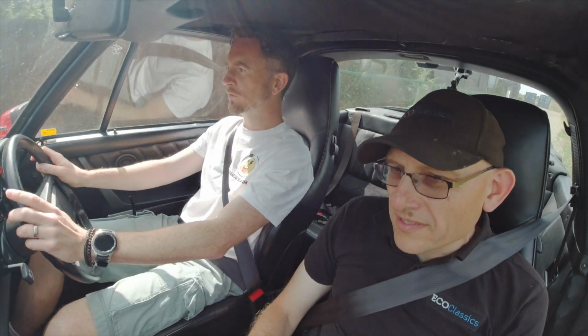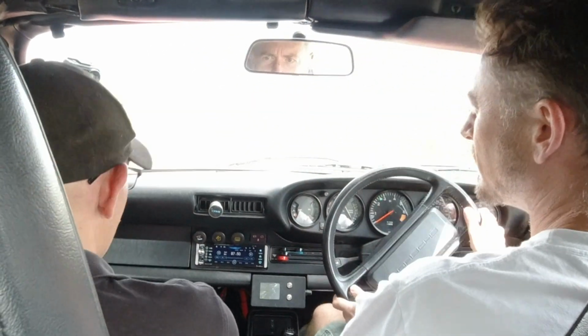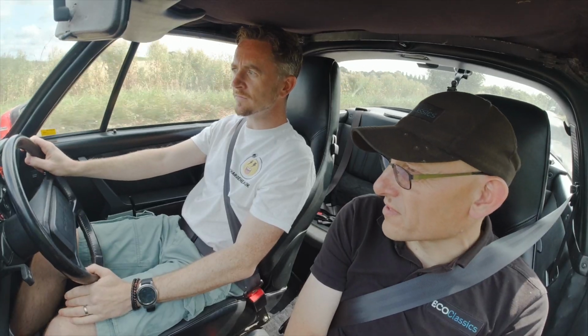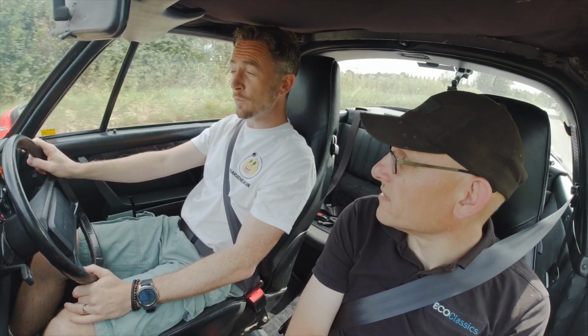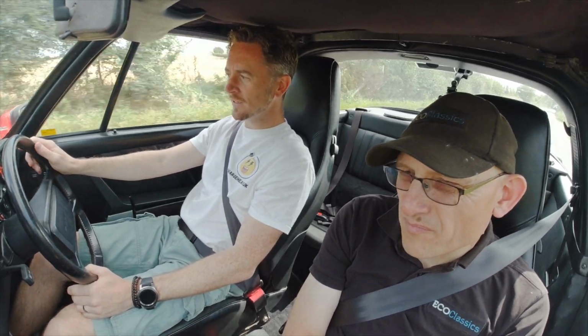Now it's got what's known as an XPT motor, from a Neo. It's got their 160 kilowatt motor in it, just over 3,000 newton meters at the drive shaft. What have you timed the 0 to 60 at? This is about 4.8.